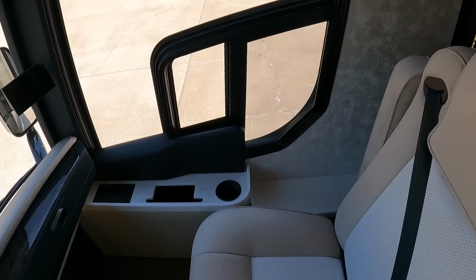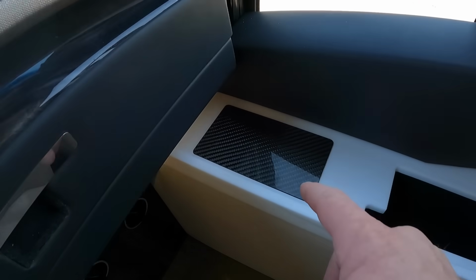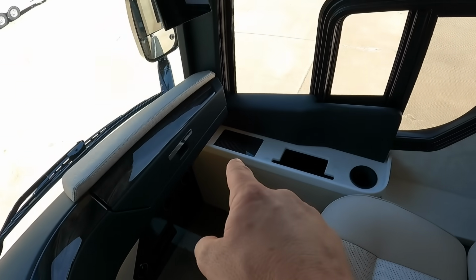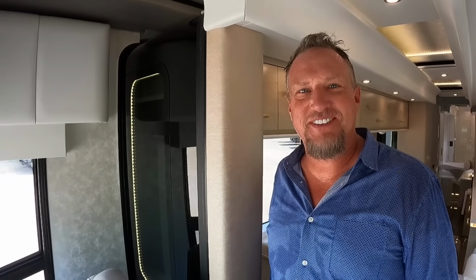And while I'm pointing that out, you've got a cup holder here. I see this carbon fiber here. Is this like a charging port for your phone, how does that work? Yeah, that's an induction charger, so you can just set your phone on there, later models, and it'll pick up and charge. There's one on the driver's side, and there's two by the bed. Really nice setup, no cords required. It keeps it looking a lot cleaner. You guys are making life easy for your customers.